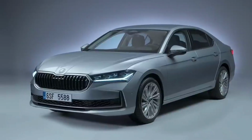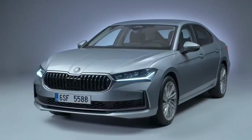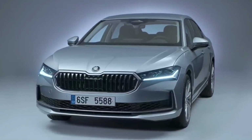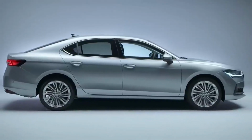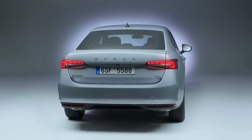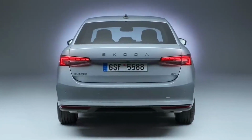The front fascia of the Superb adopts Skoda's latest modern solid design language, featuring sharp lines and a modified octagonal radiator grille. The grille receives ample chrome treatment, and the front bumper features LED matrix beam headlights. The side profile remains similar to its predecessors, with 19-inch turbine-styled alloy wheels. However, the rear end has a slightly more differentiated design, with new LED taillights and a slightly changed rear bumper.